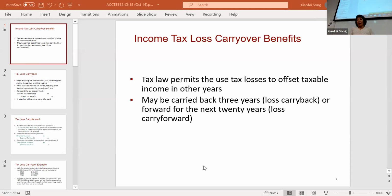So this break takes the form of an income tax loss carryover. Okay, so you can carry it back and you can carry it forward. You can carry back up to 3 years. You can carry forward up to 20 years. And how does a company get a break by carrying it back or forward? Carry back and carry forward work somewhat differently.